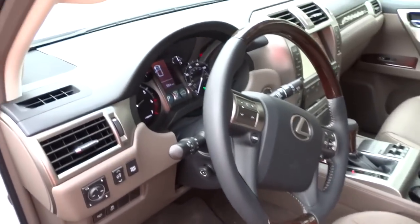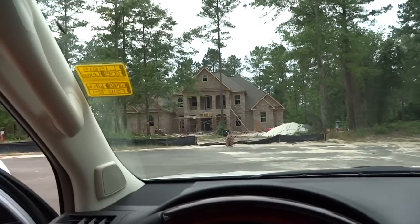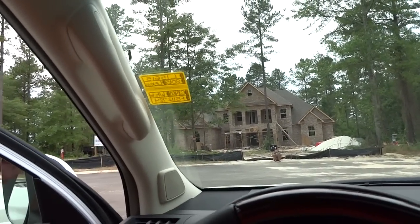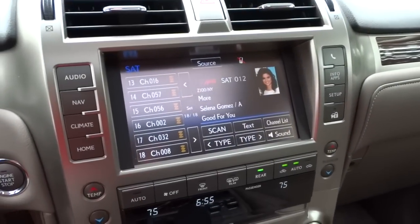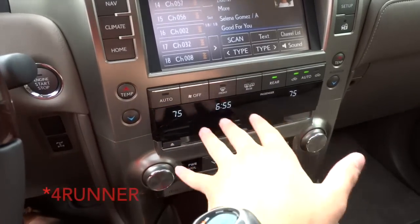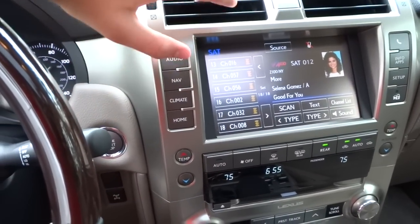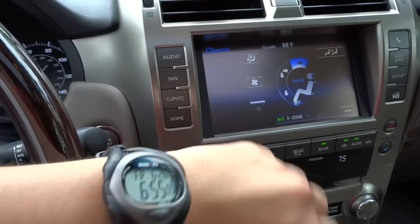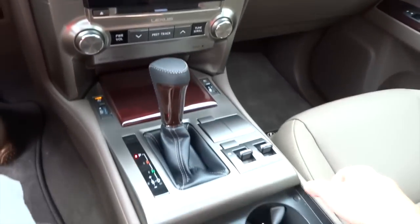So climbing inside, there's a nice big horsefly. That is awesome. I don't know how to get rid of that. Great. You obviously have the much bigger screen here. One thing I do like about the GX is it has the hard key buttons here for the climate control versus the 4Runner where you have to hit climate first and then you can do your fan speed, which I know is a first world problem, but hey, it's worth mentioning.